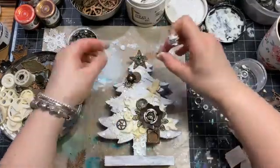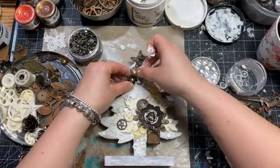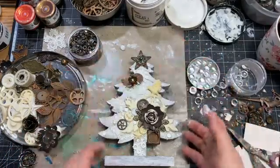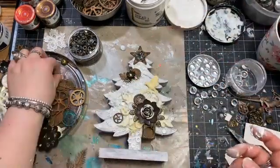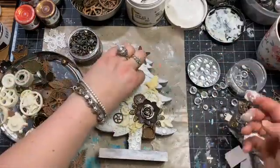This is a really nice oak tree. Again, one of the embellishments made for Prima. And I'm going to include that in this composition as well. Nice. Maybe something small on the other side for good measure. And I think this is going to be enough.